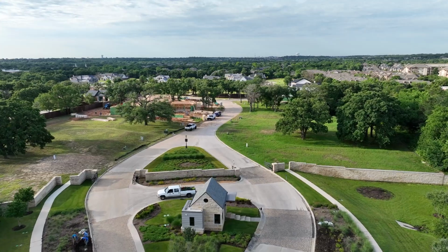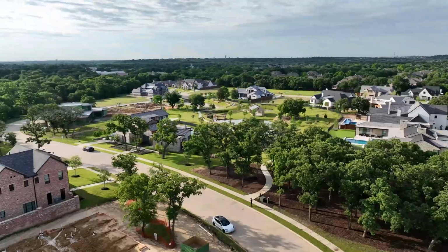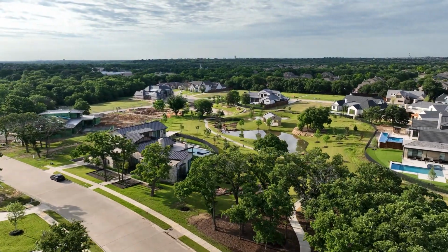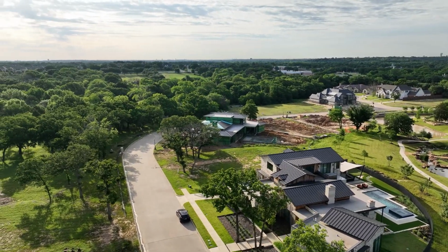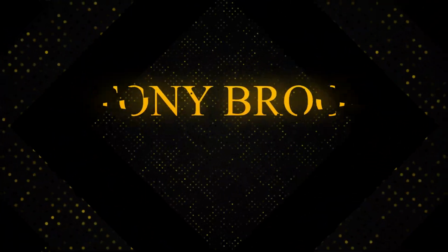All right, next up, if you are looking for a new construction home, these next two neighborhoods are new construction. And this one I love so much because it's gated. If you are looking for a gated community and you're looking for a new home, this might be your spot. It's called Stony Brook. So we're not to the place where we're talking about the one to avoid yet, right? Not yet. That's coming up soon.